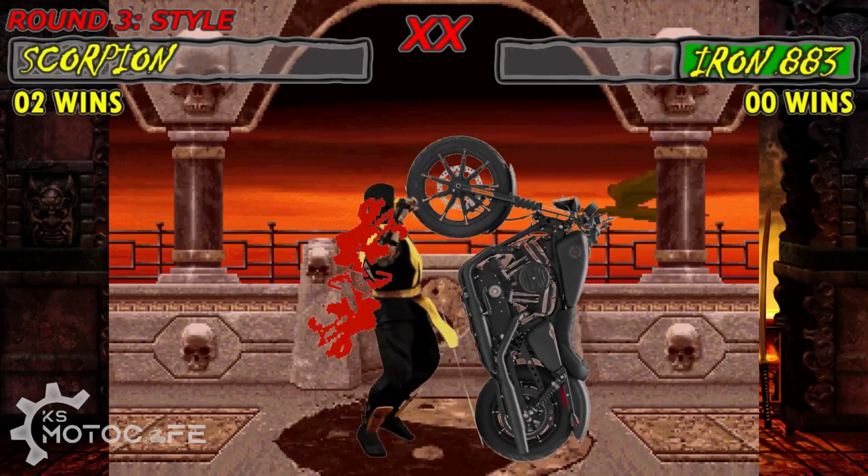So with that said, what do I give in terms of score for the Iron 883? I'm going to give it a 9.